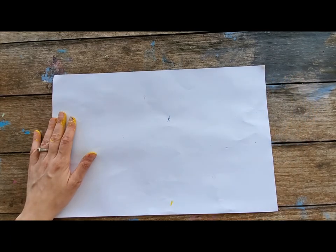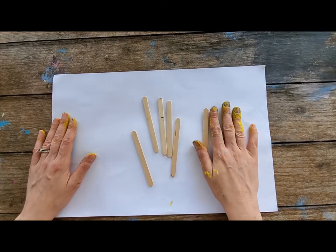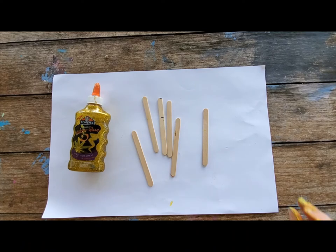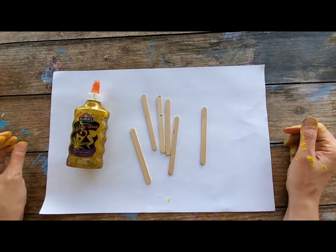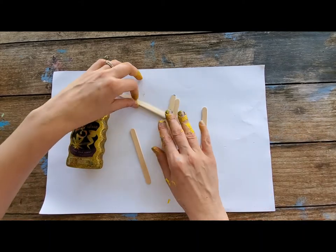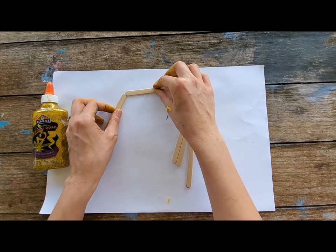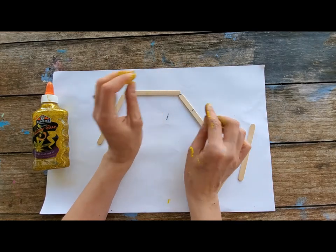Okay, for our next project, we're going to take our big paper, and we're going to take our plain popsicle sticks and our glue, and we are going to make the shape of a beehive. So we're going to lay them out. We are not going to glue yet because this one is a little tricky. You got to kind of get the shape going on.